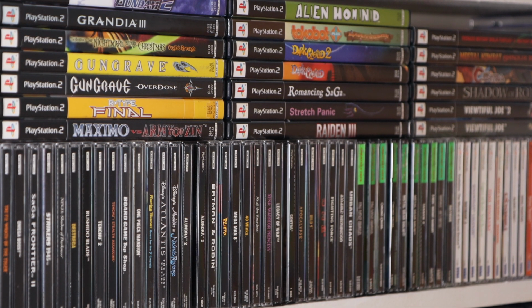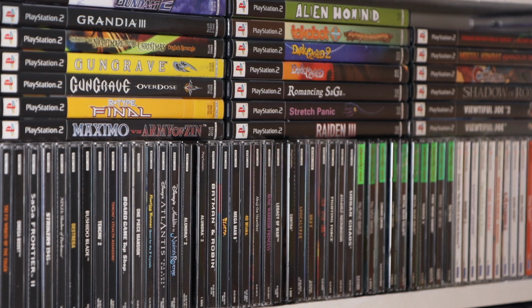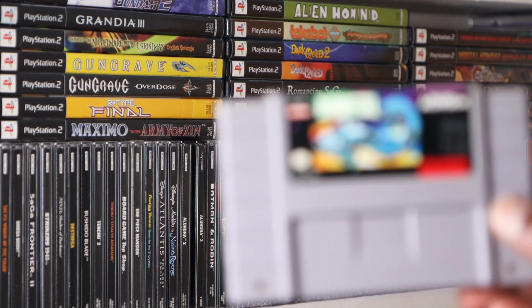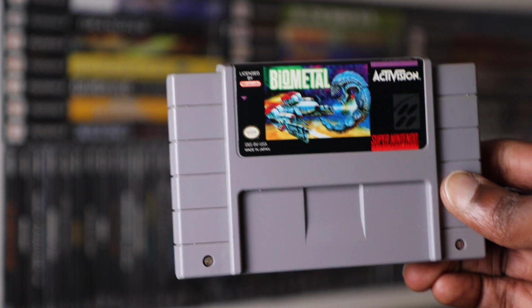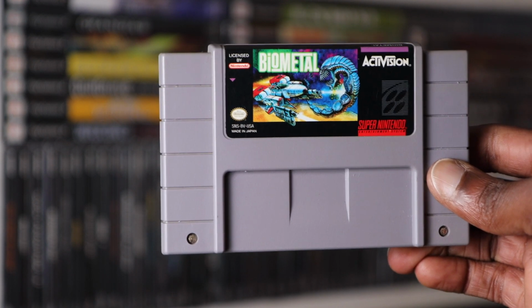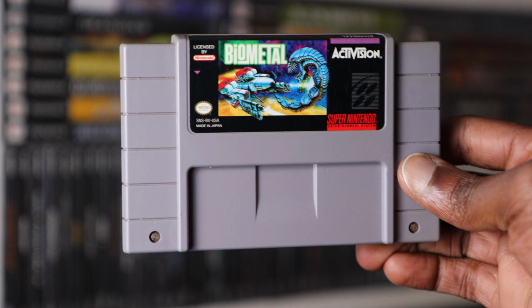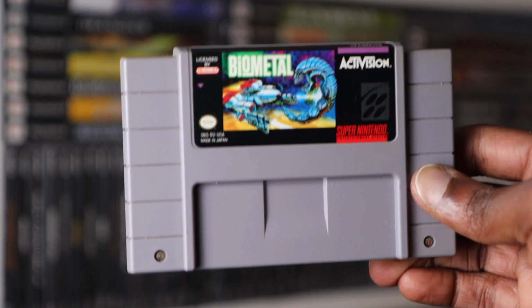As I said in another video, I'm getting into certain games for the Super Nintendo. One of them that I picked up was Biometal. This is a side-scrolling shmup. I'm going to be trying to get the shmups and the beat 'em ups on the SNES, and Biometal was one that I saw and won on an online auction.